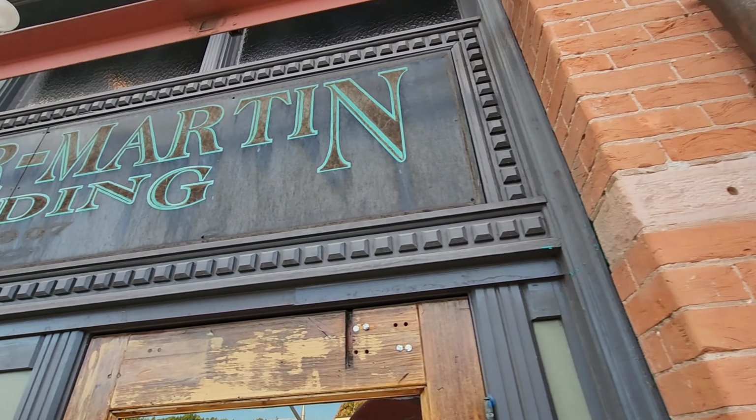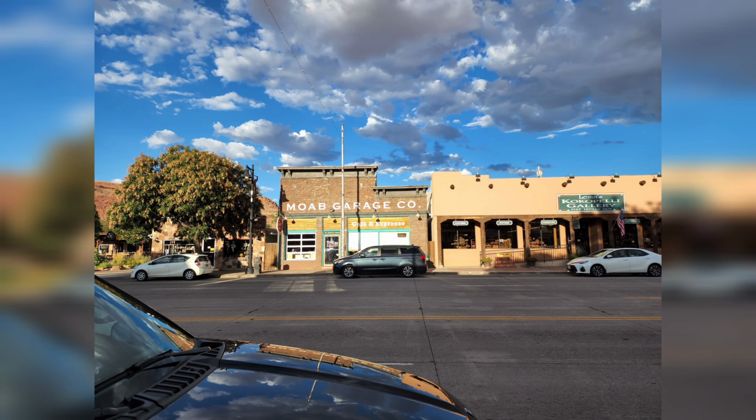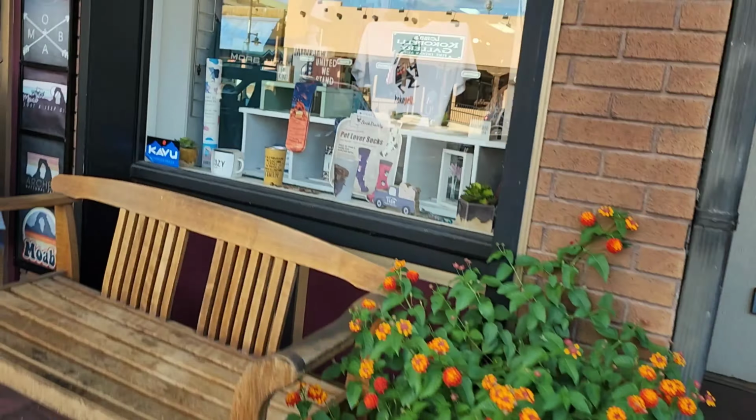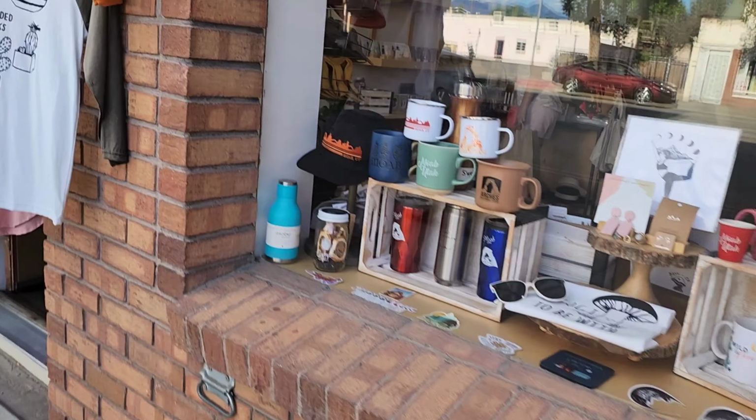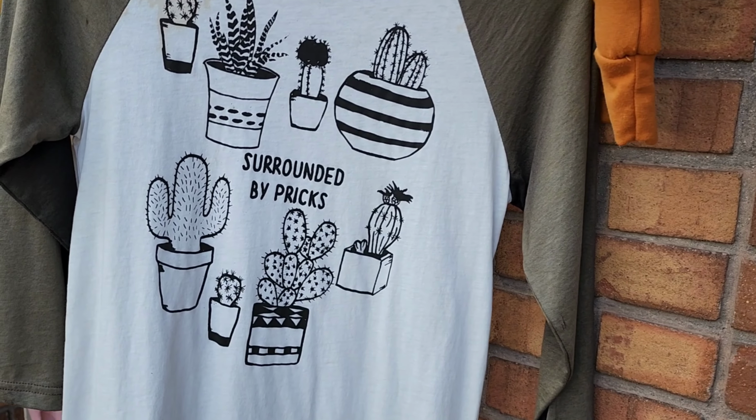It's the 9th of August, and I'm headed down to Moab. So now I'm headed up to the national park, and gonna head on out to Delicate Arch. Looks like we got just under an hour till sunset. So, perfect timing.